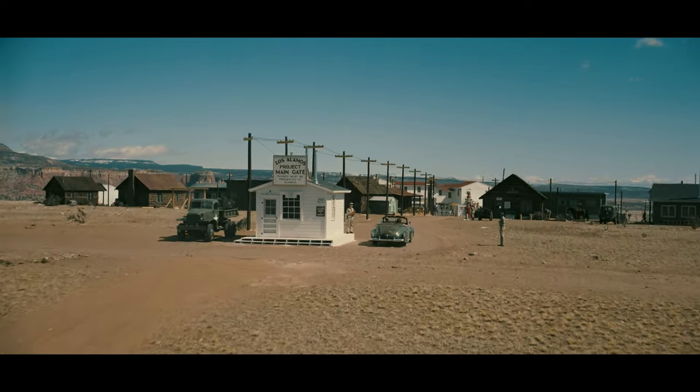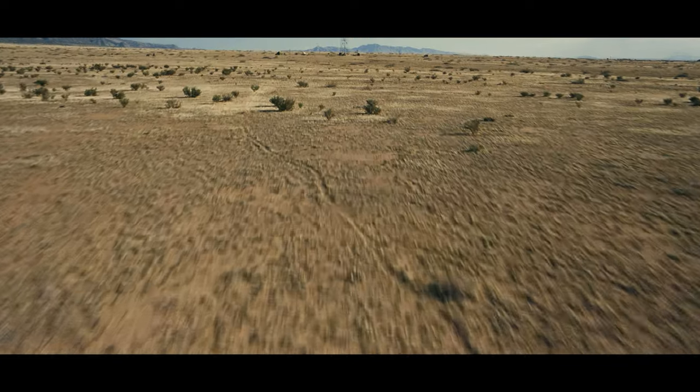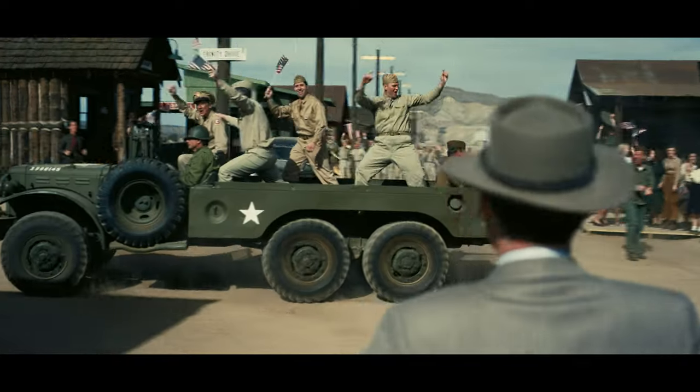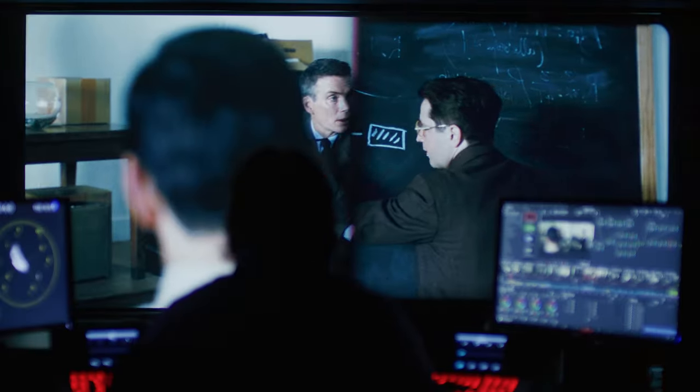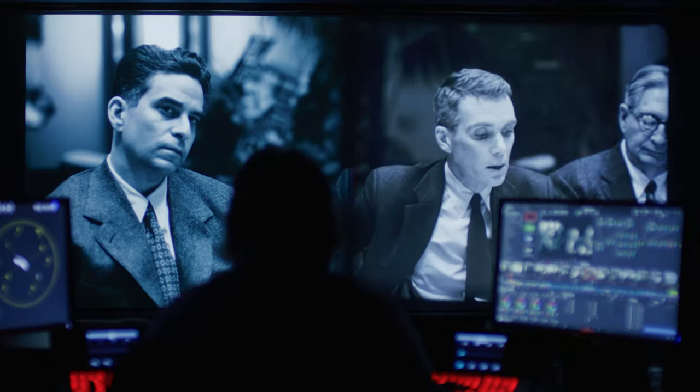If you see Oppenheimer in IMAX 70mm film, you're replicating the experience that Chris and Hoyte had when they first viewed and fell in love with the film. We believe that in the analog way, and staying in the analog way, we maintain the highest resolution possible. We want as many people to see this on film as possible.